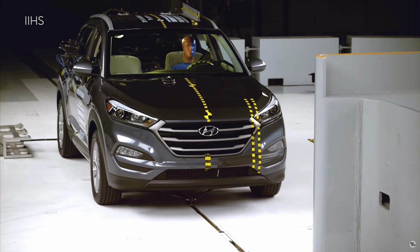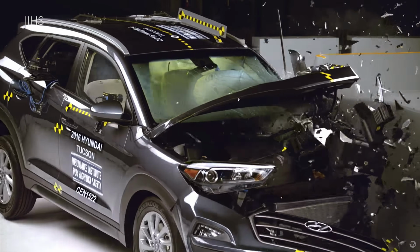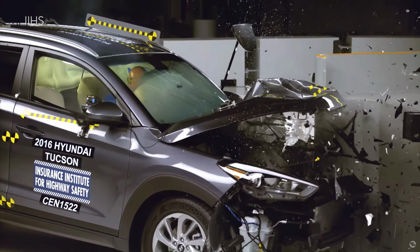We love that all Tucsons come with a standard suite of advanced safety features that include forward collision warning, automatic emergency braking, and lane keep assist. It also performed well in Insurance Institute for Highway Safety crash tests and earned a 2018 Top Safety Pick distinction.